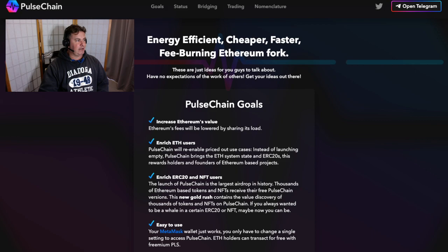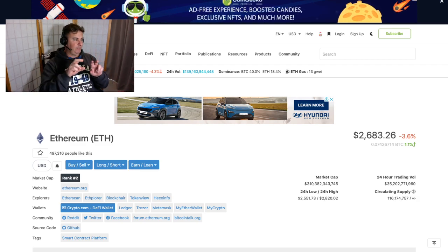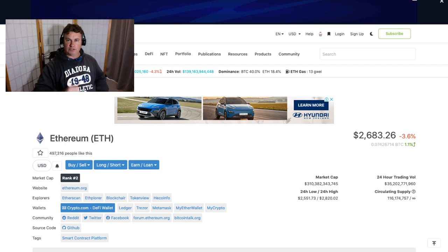So let's quickly check out the Ethereum price, because it's going to give you a guide. Pulsechain is going to be a fork of Ethereum. That means that in Ethereum there's a blockchain, and in a block they have blocks that link to each other, and obviously there's a new block created, the old one goes, etc. And in those blocks they've got transactions.